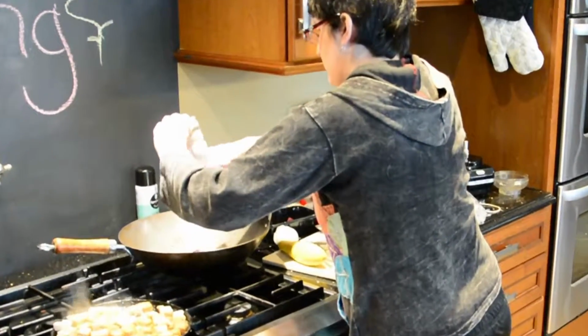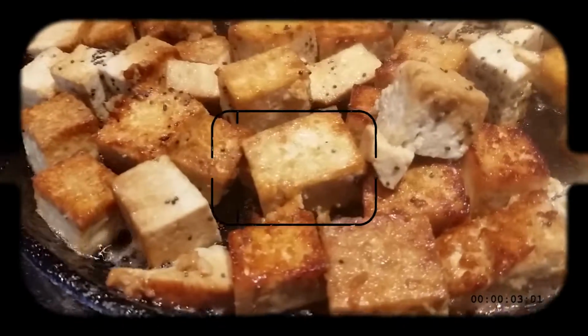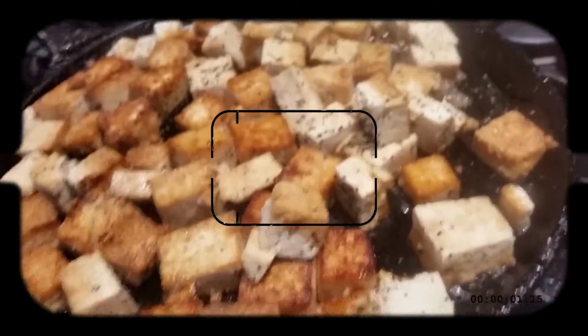Get this out. Okay, now check out this tofu, babies. Okay, check it out. Look how nice that browning and crusting is. Some of it's not done, but some of it is. I flipped it over so the other side can brown. Water is sizzling away now, which is good, so it can brown on the bottom.